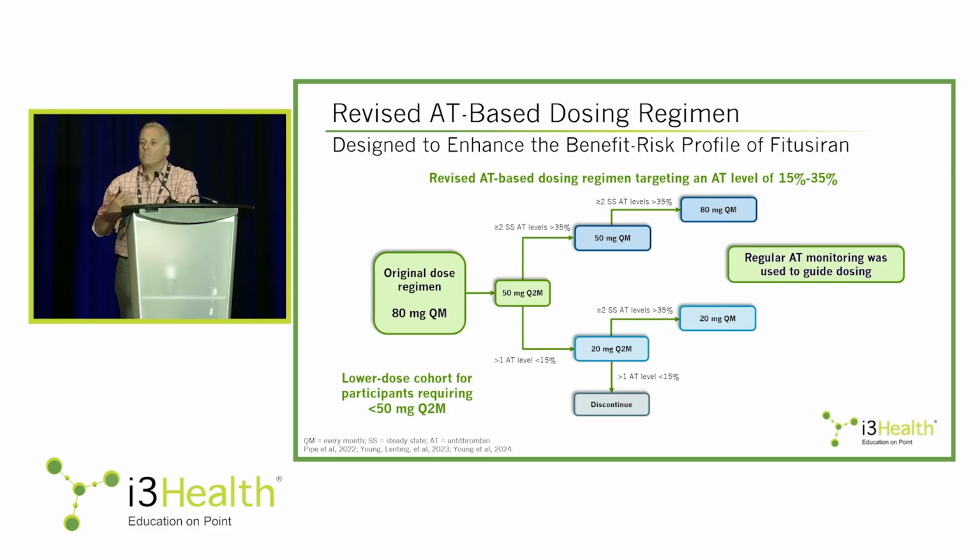It wasn't like that. There was a lot of scientific calculations and work that went behind it, looking at where the antithrombin levels were across the board on the patients, and then using certain pharmacological tools and computations to determine which dose most likely would be the best, and that would be then the new dose that's tested. And that dose, we now call the AT-based dosing regimen, or the antithrombin-based dosing regimen. You'll see ATDR. And it turns out that dose is 50 milligrams every 2 months.